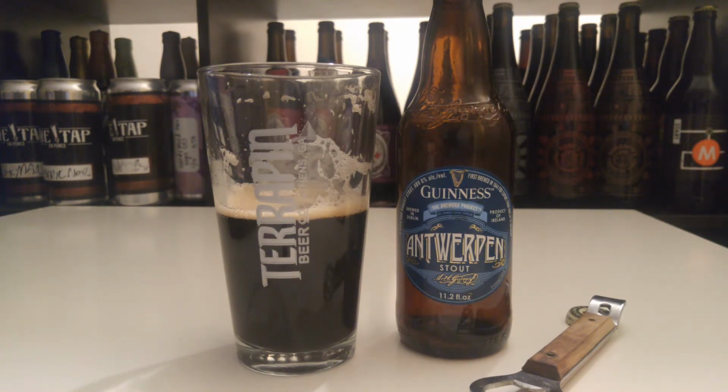Overall, this is where Guinness shines, right? In stouts. They really shine when it comes to stouts. And this beer is really good. I could drink this every day. Easy. And it's only like 8%. For some people that's big. 8% is a good drinker. Because of the alcohol content it gives off a lot of flavor.